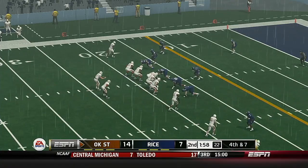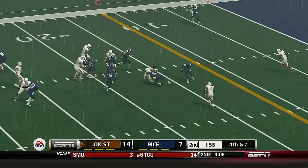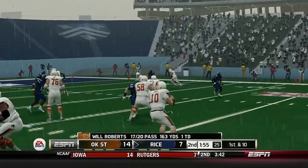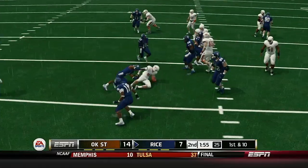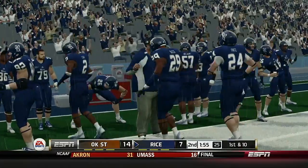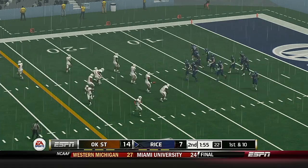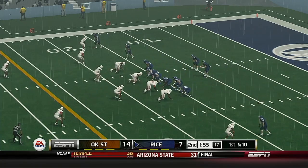Oklahoma State is up 7. He's got it, but he's short of the first down. So they turn it over on downs, and that's a big boost for this defense. In a close game like this one, it's big plays like this that can be the deciding factor. Momentum swings have been fairly even. And with so little separation, this game can be drastically changed on just one or two plays.